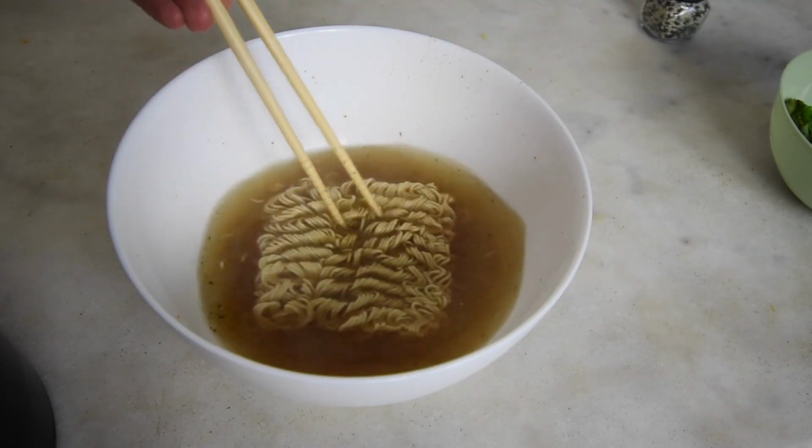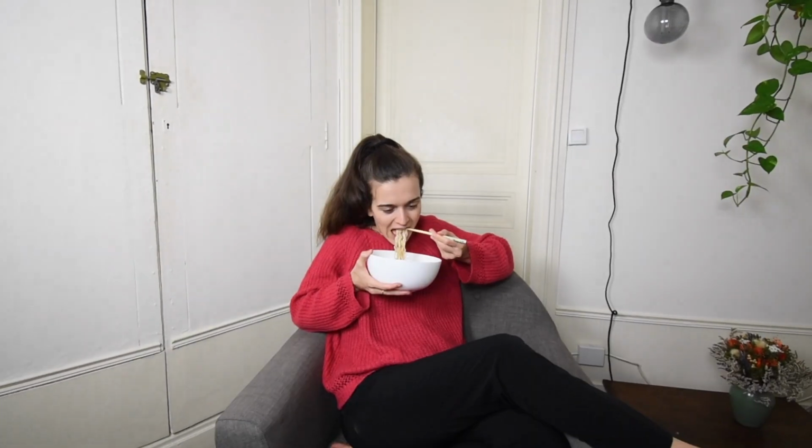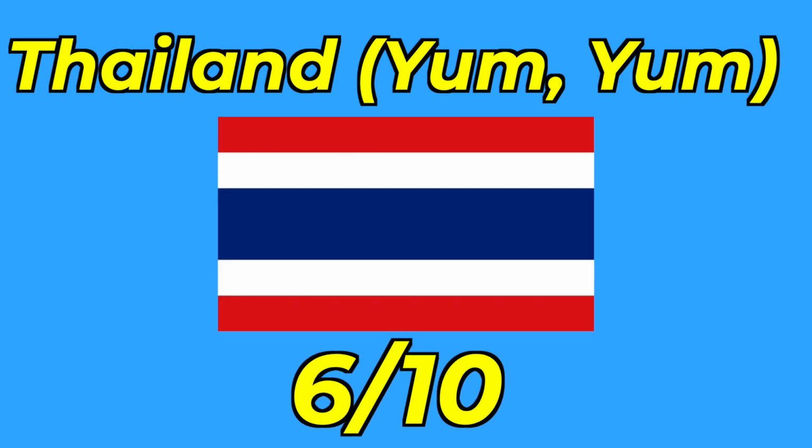The noodles are really bouncy and the broth is rather dark. This actually looks quite appealing. So it lacks a bit of flavor compared to the other noodles. So here as well, this is a good ready-made meal, but I'm gonna have to give it a 6. Not crazy good like the others we tried today.